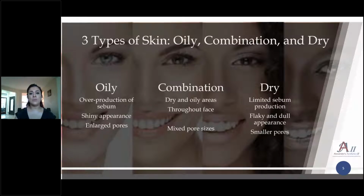So just be aware, I feel like combination is very client to client basis, and you have to just really take a look at their face. They definitely have more of a mixed pore size, whereas oily skin has the larger pore size. Oily skin can be more productive and more shiny in specific areas of the face, and then they could have normal skin. So be mindful of that as well.